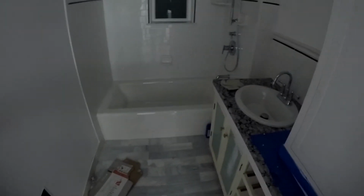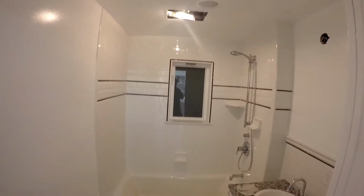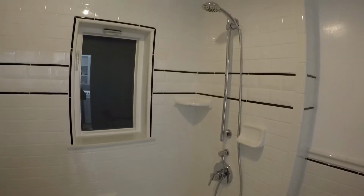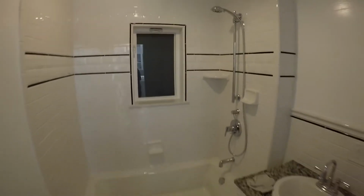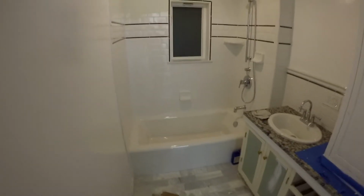And the bathroom here, of course, that is well underway. Got the shower and all that stuff set up. I just have to get the drain finished. But yeah, loving the bathroom.